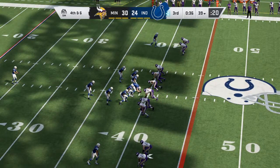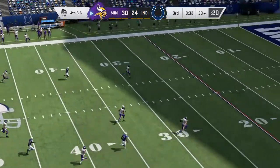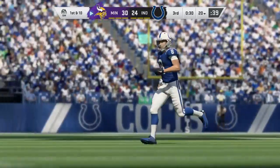Now here's Rigoberto Sanchez. He's been terrific so far. And he gets this away, and look at this. This is a good one. Now this is going to carry well into the end zone for a touchback.